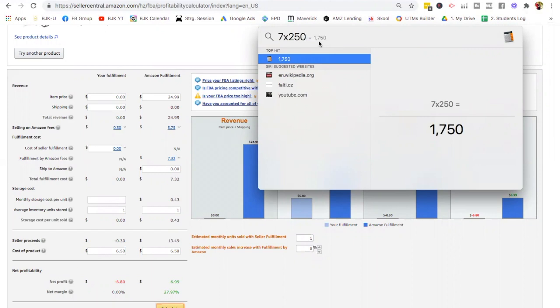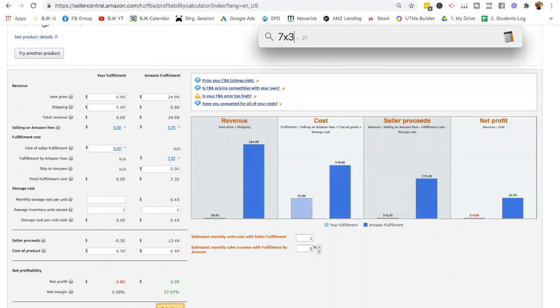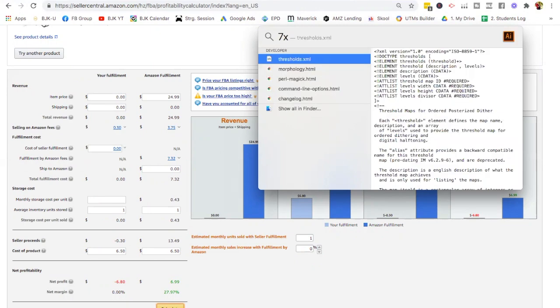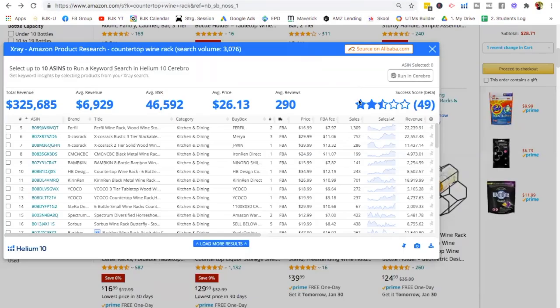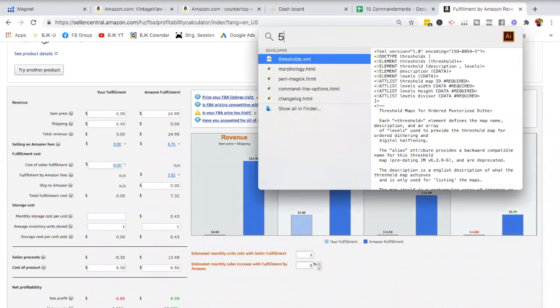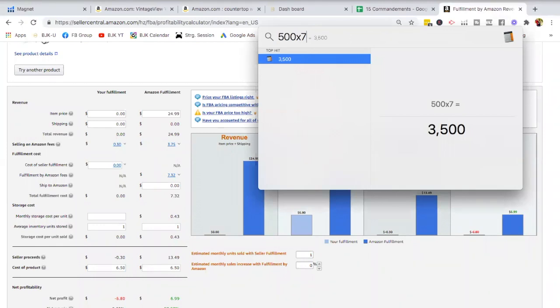Now, should you be able to sell 300 units per month? 7 times 300, well, that went up to $2,100. What if you become one of the top 3 sellers? What's the top guy selling? Top guy selling 1,300 units. Let's say you're selling more like, let's just call it 500, and you completely crush it. You sell 500 times 7. Well, now you're at $3,500 for your first product.